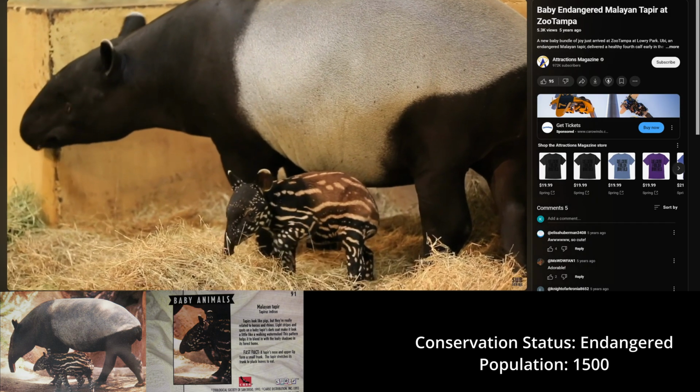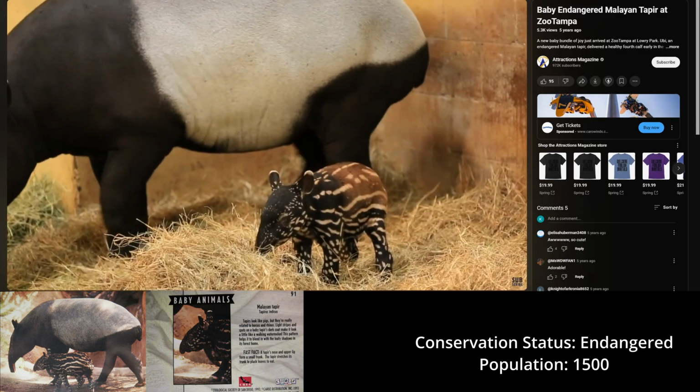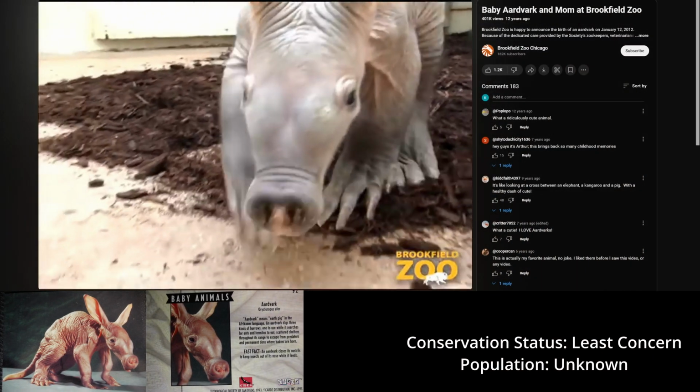A tapir's nose and upper lip form a small trunk, which they use to stretch out and pluck leaves to munch on.